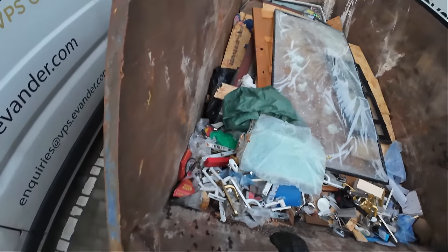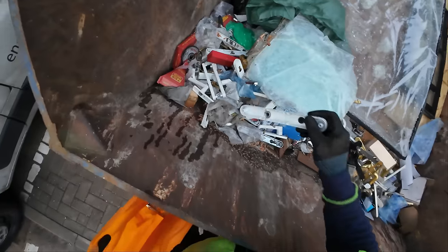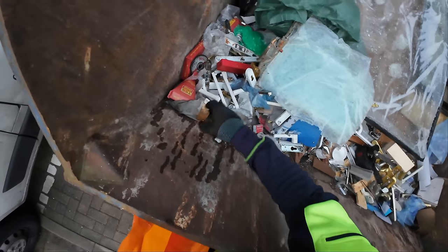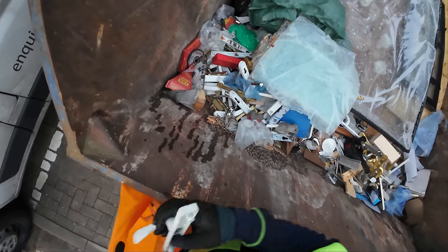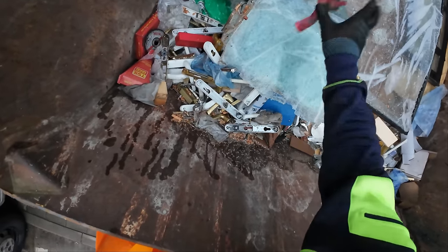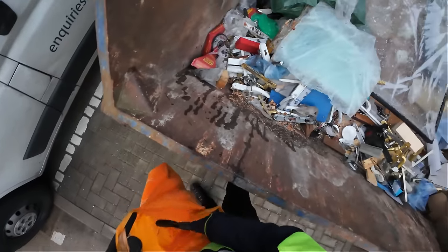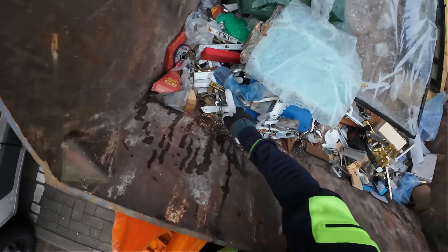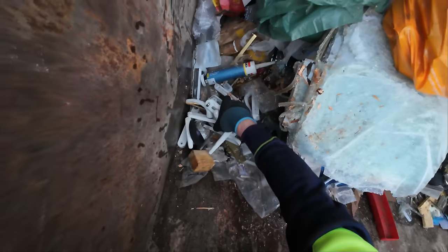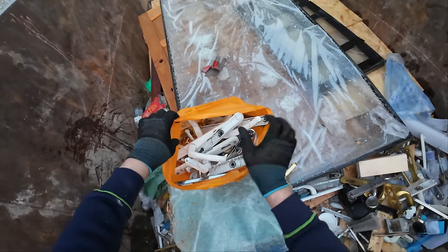Right, I'm gonna need a box. I couldn't find a box, so a bag will do. There is absolutely tons of handles and locks here. Right, that's one bag full.